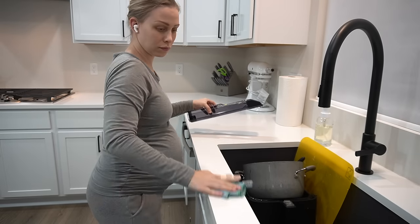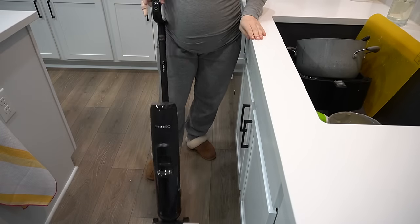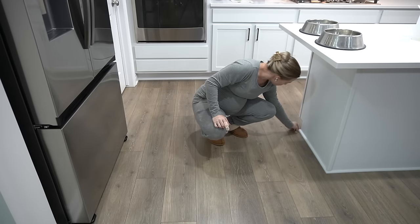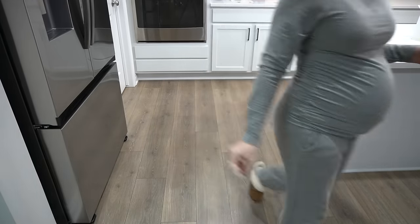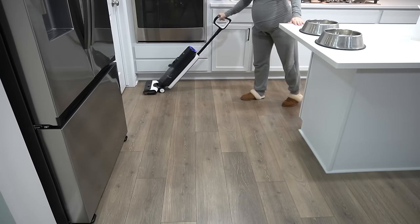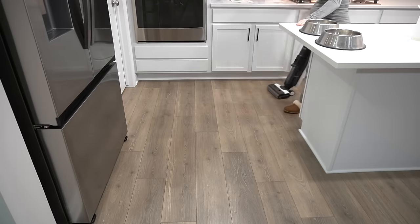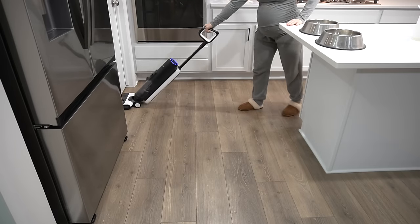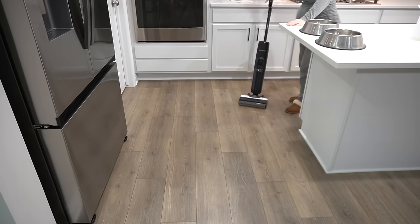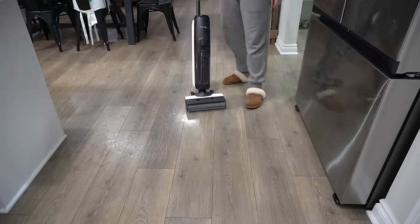I'm now filling up the water for my Tinco to vacuum and mop my floors. I cannot wait for you to see how dirty they were. They don't look that bad, but once you see the water, it is disgusting, and I am so happy to have my floors clean. And I will say there were a few dishes in the sink. They did not all fit in the dishwasher, and that's totally fine. There were only like 3 dishes in there, so I'm just happy that most of them are done.